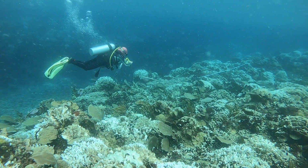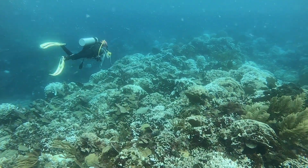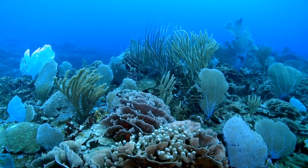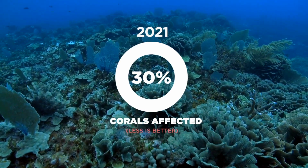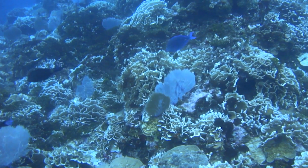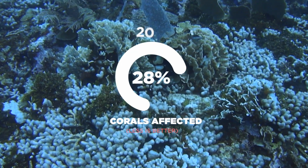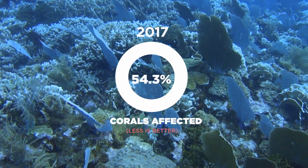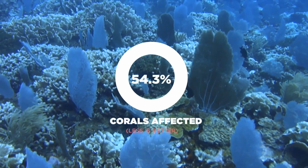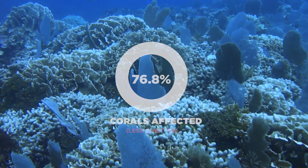In the Caribbean, these events normally occur by the end of the year. We monitor bleaching impacts to document and study the resilience capacity in the Cayman Crown reefs. In 2021, only 30% of the corals presented some paleness and partial bleaching, and no fully bleached corals were recorded. These results are encouraging compared to the significant bleaching impacts we've recorded in previous years. In 2016, 44.9% of corals were affected. In 2017, bleaching impacted 54.3% of corals, and in 2019, 76.8% presented signs of bleaching.